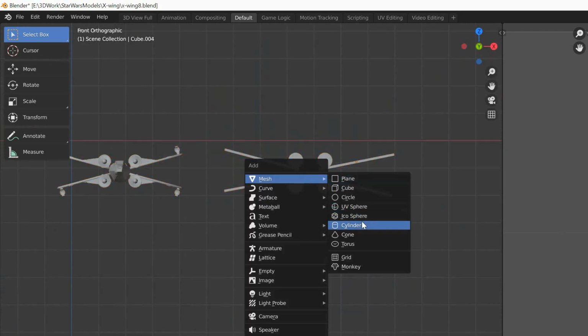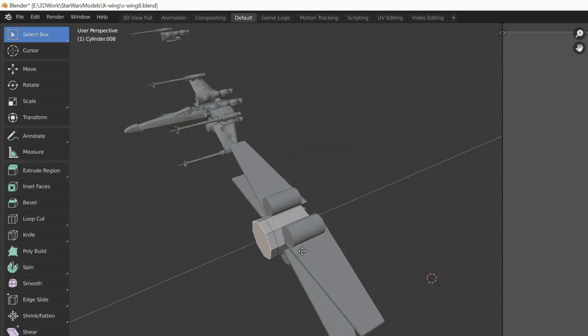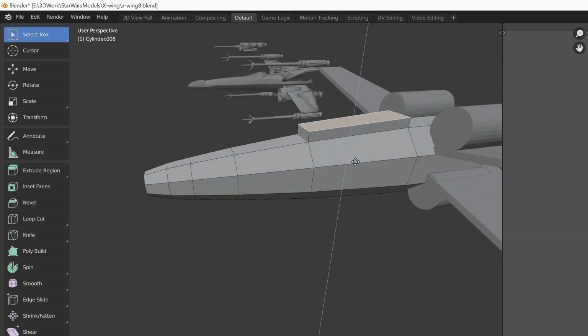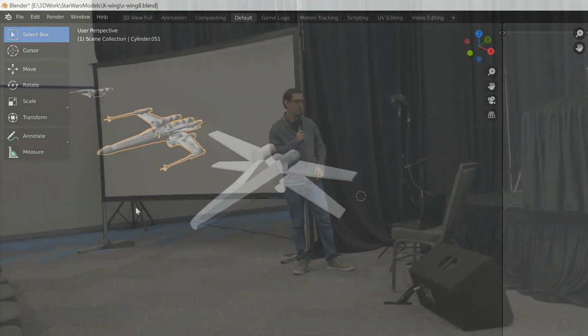It's not going to look great like the one on the left because I'm doing it in like 3 minutes, but even the cylinder here, it's only got 8 sides. It's an octagon versus the other ones that are really high detail just to give that shape of the actual X-wing. And then we can extrude different parts and make the windows.